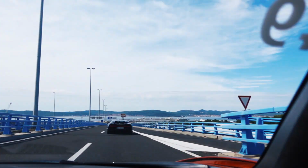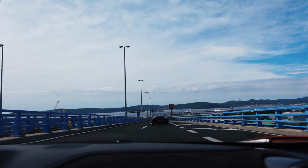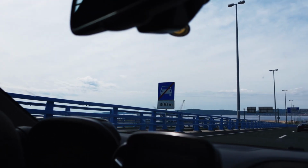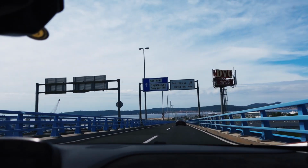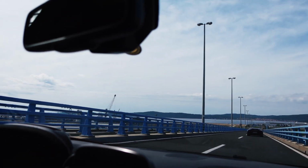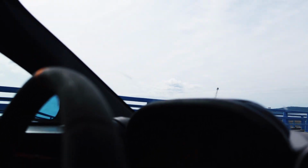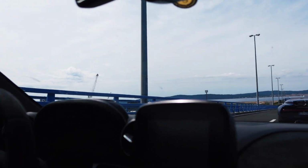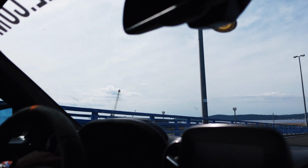So we drove rather relaxed, and I think we're now headed to the ferry port. So I'm gonna show you the cars there, and after that I hope we can drive a little bit quicker and more adequate for the Senna, because maybe you can see it, but we had fuel consumption of 14 liters on 100 kilometers, which is literally nothing in the Senna.